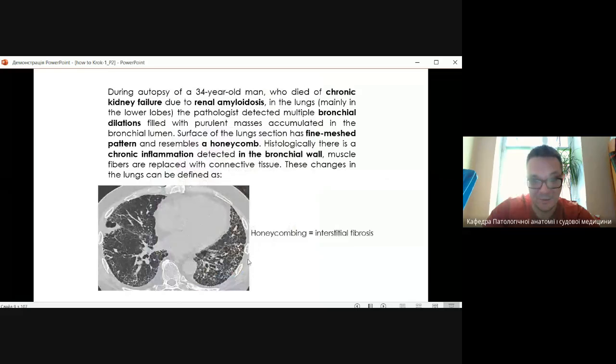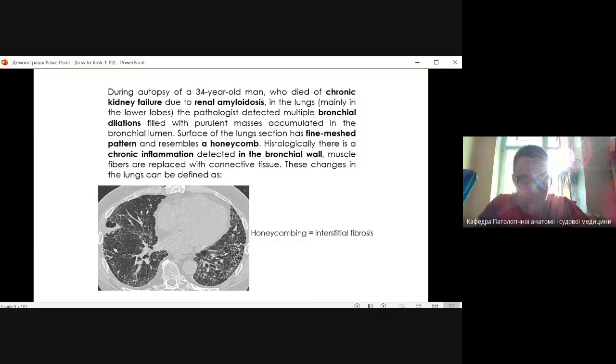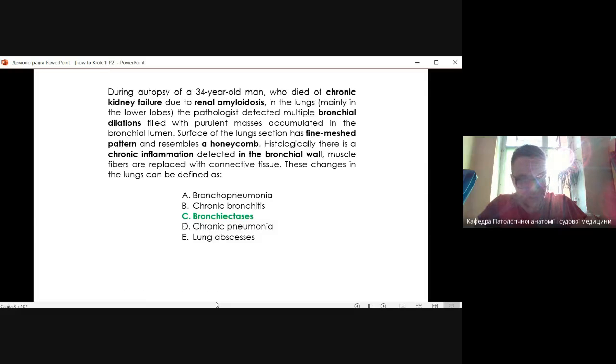As for the honeycomb, that's the equivalent of interstitial fibrosis, and in fact this pattern we may see on X-ray. So that's the X-ray appearance of interstitial fibrosis. I should say that honeycombing does not necessarily have to be connected with bronchiectasis, but in this case that's exactly the point: honeycombing is the sign of bronchiectasis. Honeycombing may be present in different diseases, and one of them is bronchiectasis. Okay, so bronchiectasis is the correct answer.